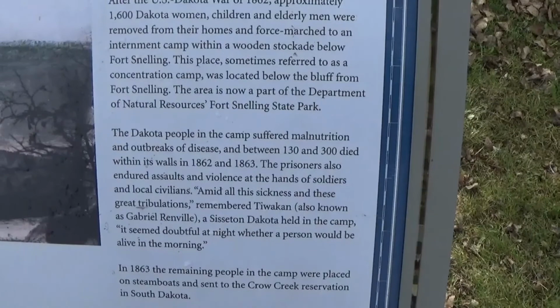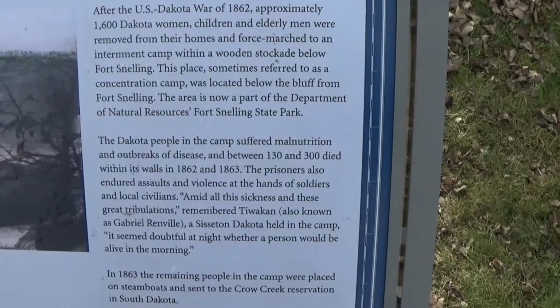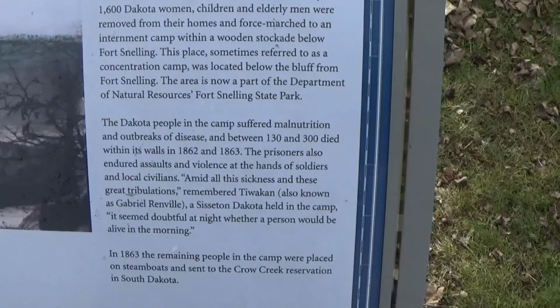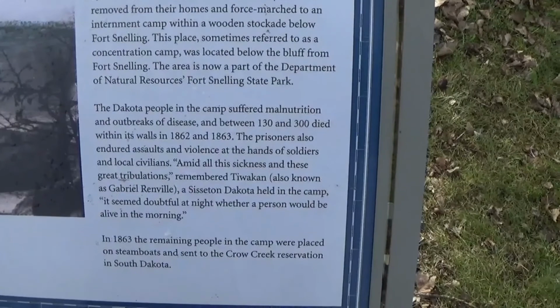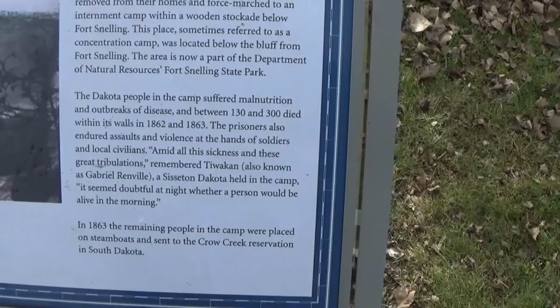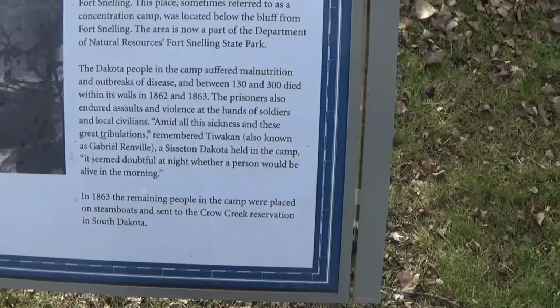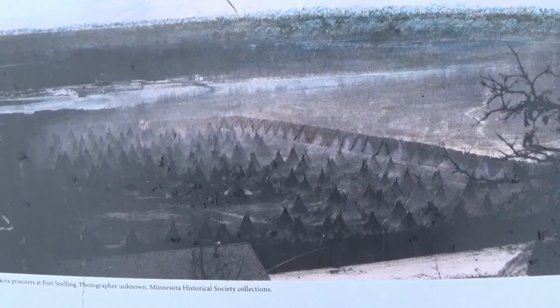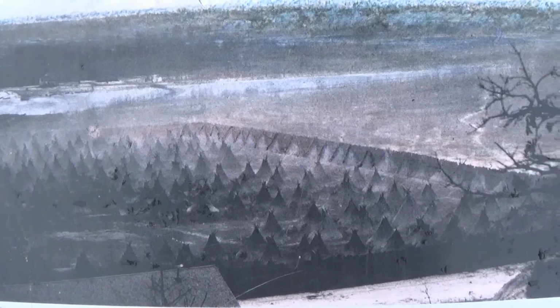Dakota people in this camp suffered malnutrition and outbreaks of disease, and between 130 and 300 died within its walls in 1862 and '63. The prisoners also endured assaults and violence at the hands of soldiers and local civilians. Amid all the sickness and these great tribulations, remember Tewakin, also known as Gabriel Renville, assistant Dakota held in the camp. It seemed doubtful at night whether a person would be alive in the morning. In 1863, the remaining people in the camp were placed on steamboats and sent to the Crow Creek Reservation in South Dakota. It's pretty awful.